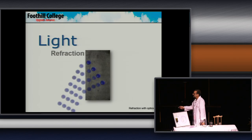But all of it has an interesting property. Light, when it goes from one medium to another, oftentimes it changes speed. So if this is air and this slab in the middle is glass, the light would slow down.